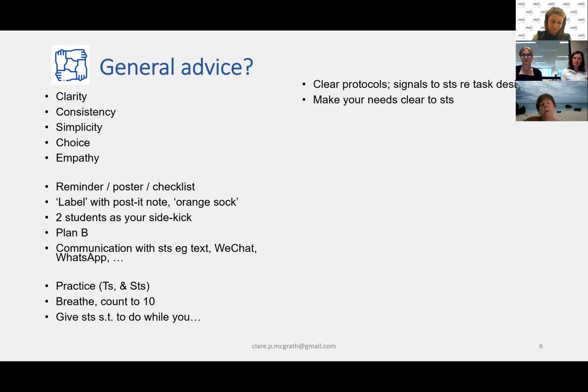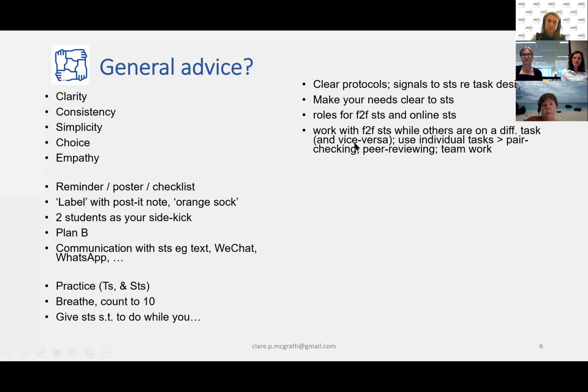how they signal to you if they need help, but also the signals you're giving to the students about the task design. If they're as clear and as simple as possible, then that cuts down on the confusion between the verbal and the written, and what's going on in everyone's minds about what they have to do. I think it's also valuable saying to them what you need them to do, what's going to help you survive all of this, because you're juggling an awful lot. It's the cognitive load, everything that's going on with teachers' brains juggling so many things.